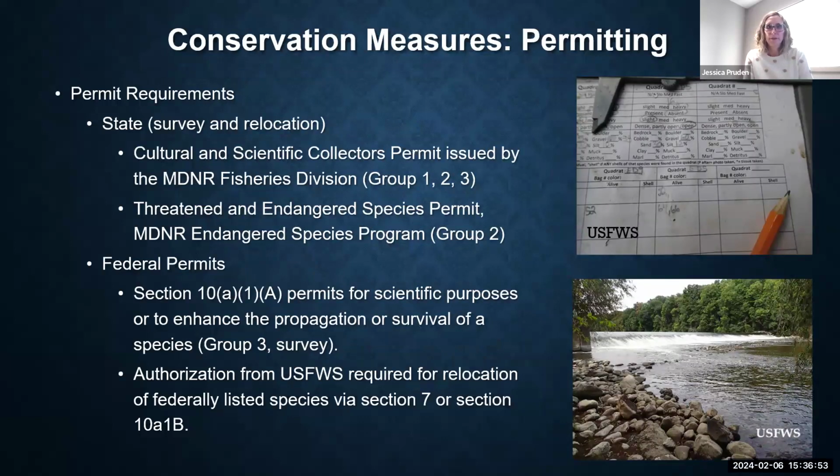So we're kind of already talking about permit requirements. If you're working in any stream, group 1, 2, or 3, you need to obtain a cultural and scientific collector's permit from Michigan DNR Fish Division, given that all mussels in Michigan are protected. If you're working in a group 2 stream, you'll need to obtain a threatened and endangered species permit from Michigan DNR Endangered Species Program. And for work within a group 3 stream, an individual would need to be a permitted individual under 10A1A of the Endangered Species Act for scientific purposes or enhancement of propagation or survival of a listed species. So if you're working in a group 3 stream, you need to have a 10A1A permit issued by the U.S. Fish and Wildlife Service under the Endangered Species Act.